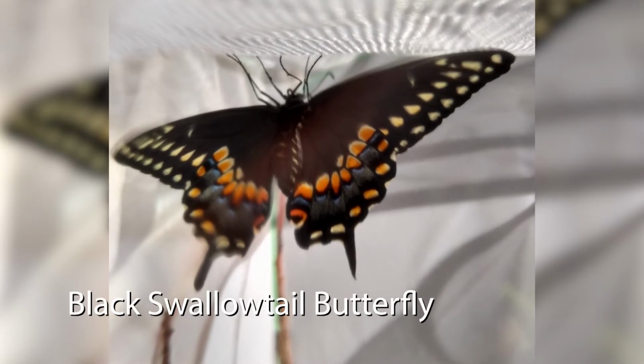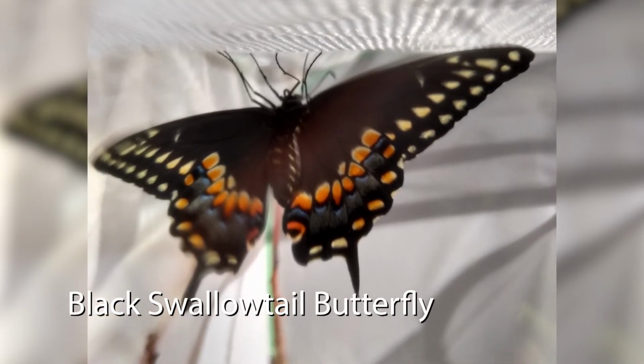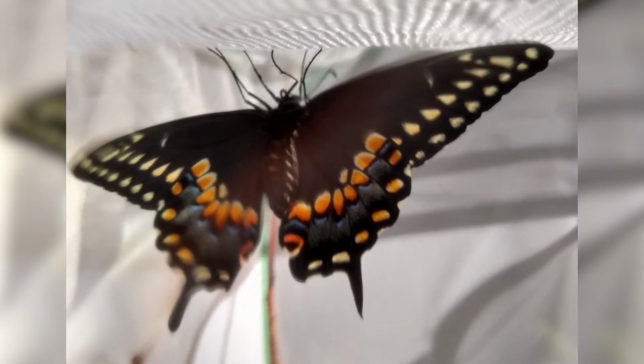And in about 10 to 14 days, voila, there is my black swallowtail butterfly ready to be set off into the world. And I just had to wait until the next morning, because I had five of them born. They all seem to be born at 11 o'clock at night, midnight. And you don't want to release them to the wild on a rainy day or a night, because they need the sun to warm their wings, dry off their wings so they can fly.